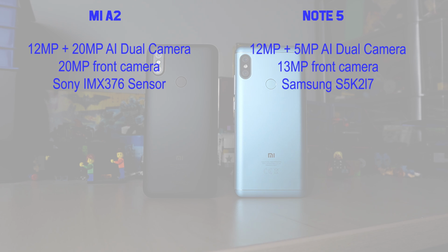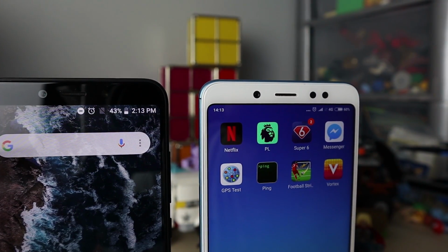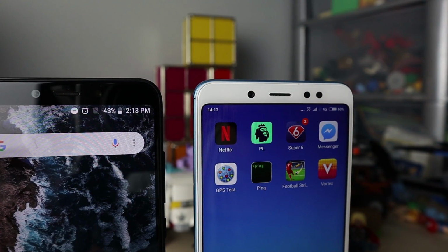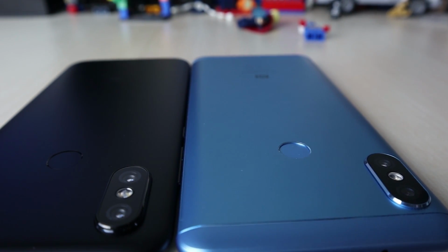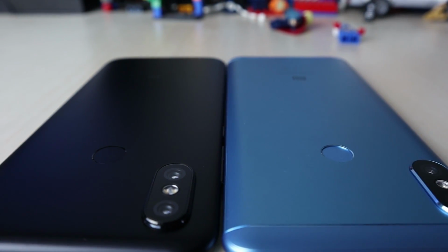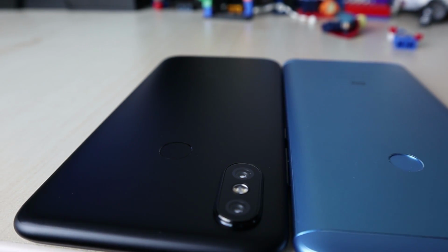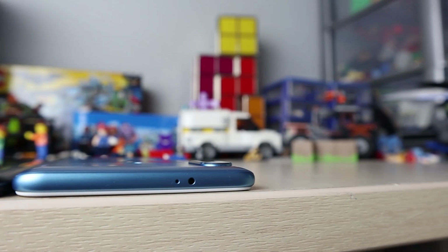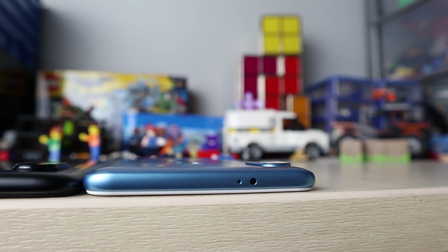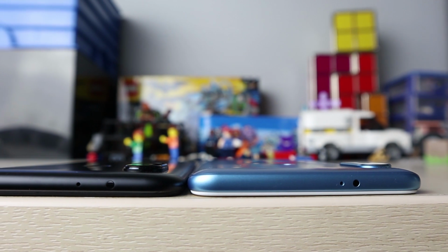For the purpose of this video, all videos will be shot in 1080p, 30 frames per second on the rear camera. Front facing camera will be 1080p as well, so they'll be identical in every single test. So the next thing I need to do is put both of these phones on my little contraption to start this test. And please, like always, in the comments below, let me know which camera you prefer. You might prefer different cameras in different environments.